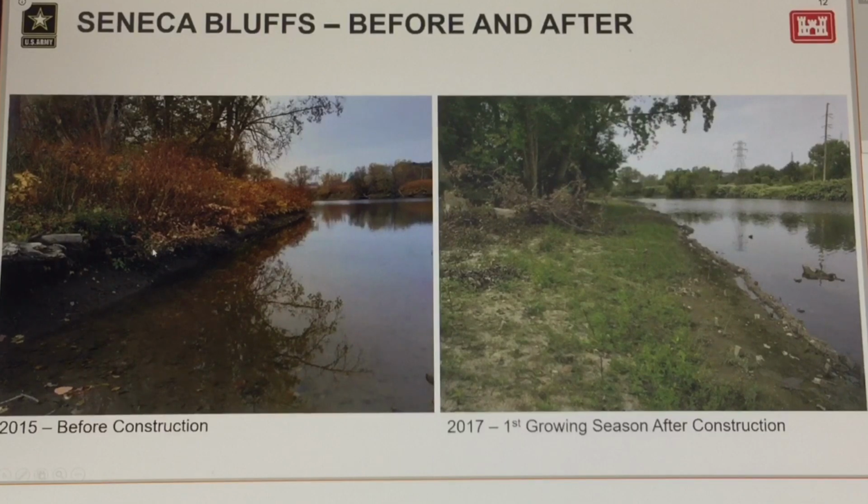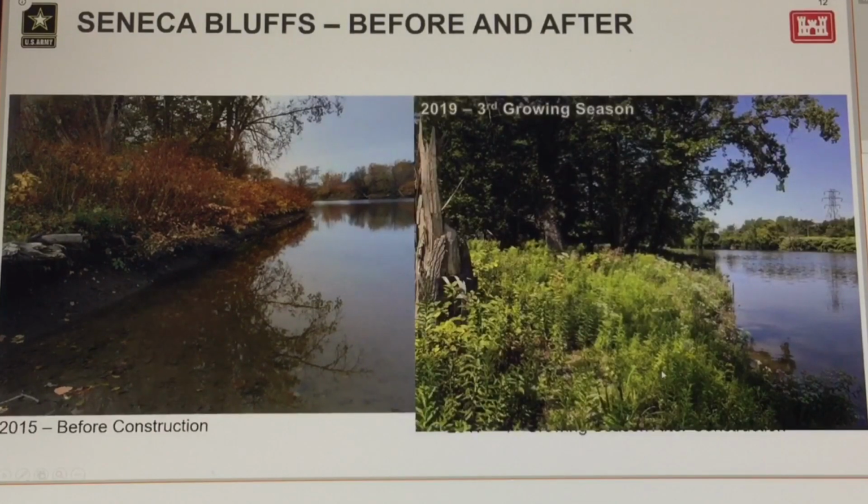And we planted and seeded it. You can see the root wads in the water here to slow flow and provide habitat. And then after 2 more growing seasons, really diverse, really lush, right? So this provides that riparian, herbaceous community.